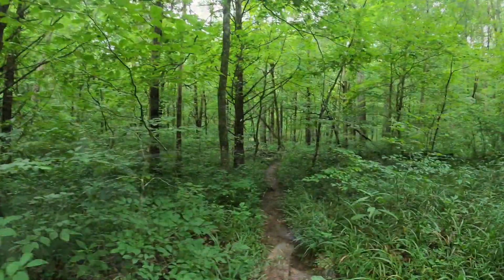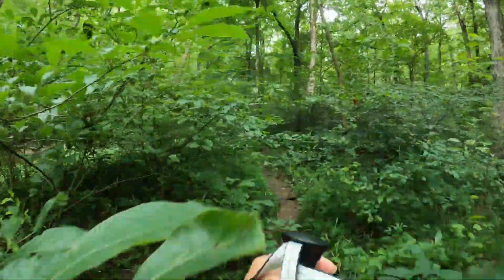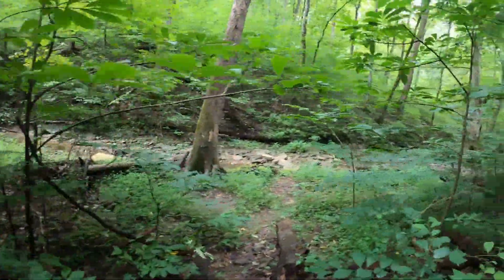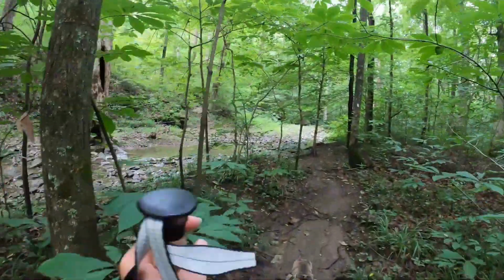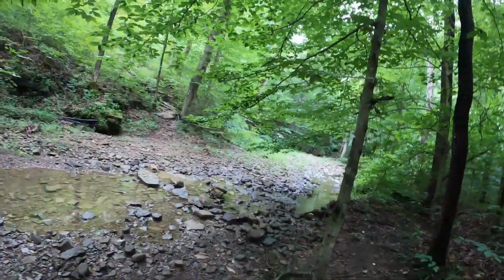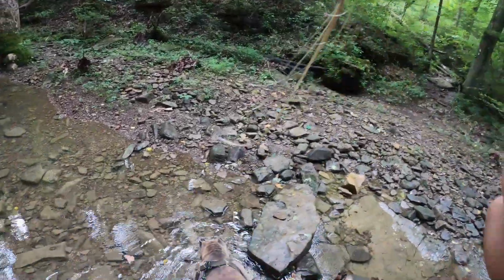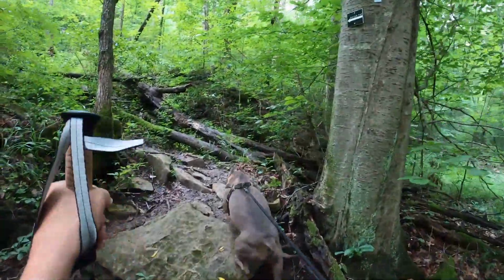And easy. The little jungle down here. Just blazing through it. Little creek. Looks like we get to go across the creek. Yay! Come on, gotta go through the water. You want a drink? Yeah, get you a drink. Good job. You're okay. Got to follow the signs.